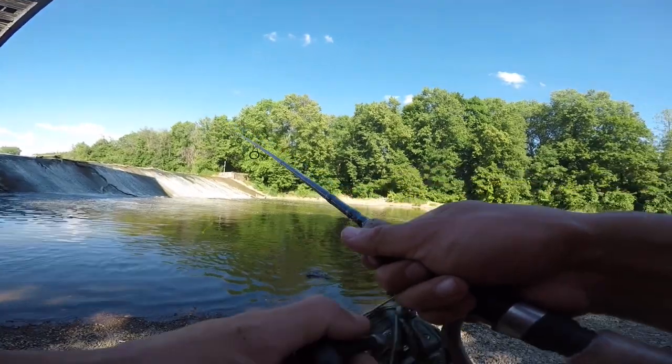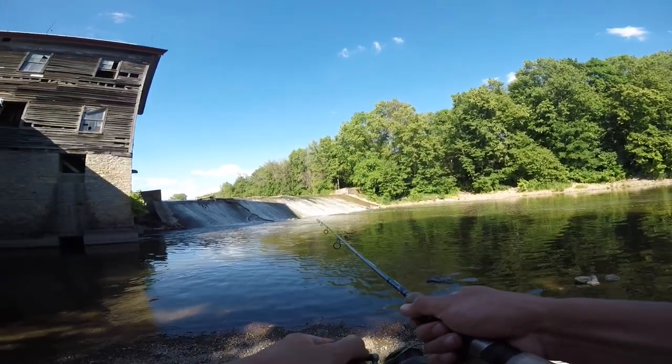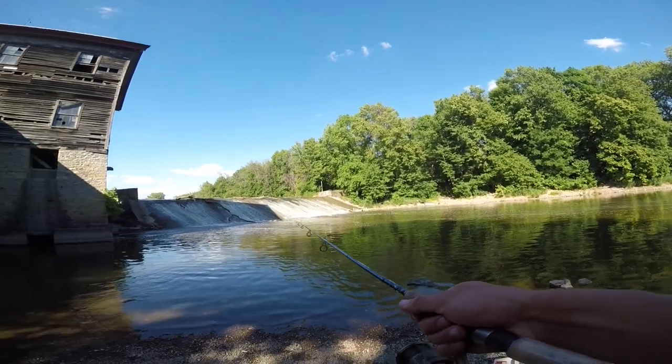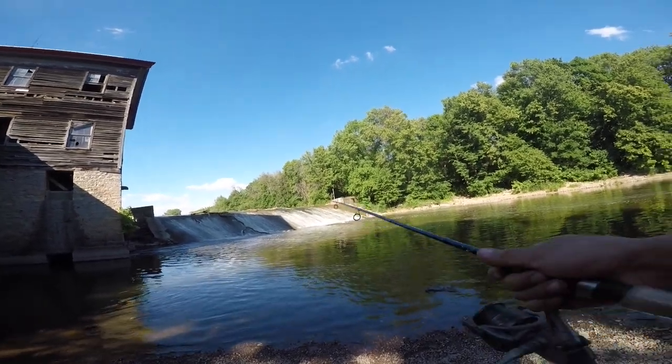Well, got a worm and a hot dog as my bottom bait. So basically, I'm guessing the worm's probably gonna get picked up by a sucker. The hot dog is either catfish or pike. They're supposed to be channels and flatheads here. So I'm definitely gonna be targeting those kind of fish.